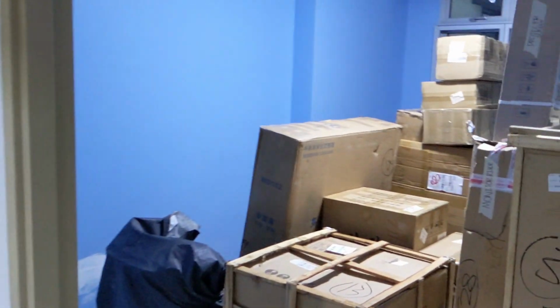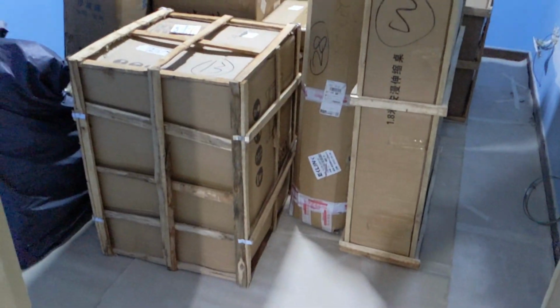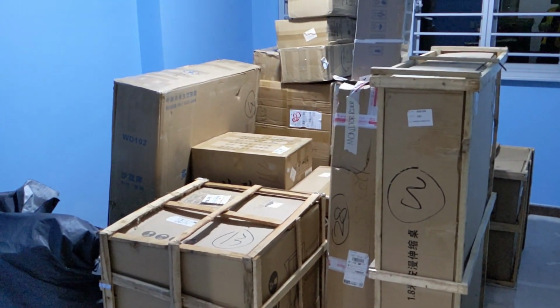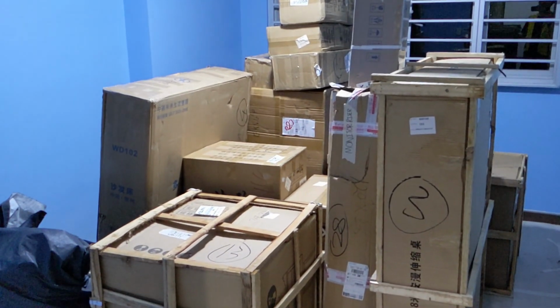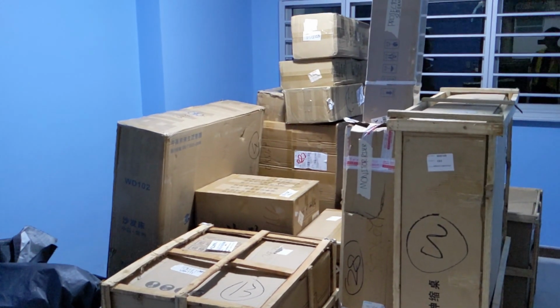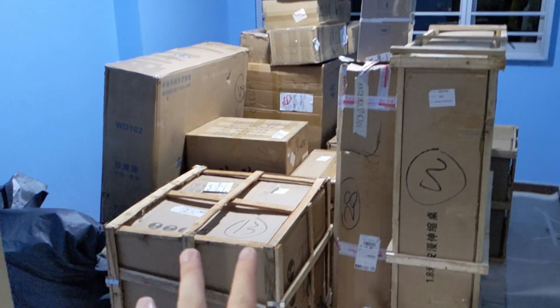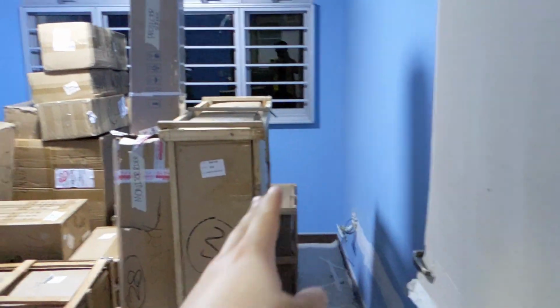Then in the next room, this is where all the other Taobao stuff is. These are the items waiting to be unboxed and fixed up once the whole renovation process is done, so I'll just leave it here for now. The reason why I'm gathering all the items into the center is because I want to leave the sides free for the painting works to be done.